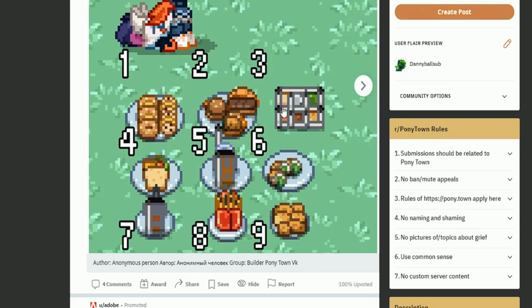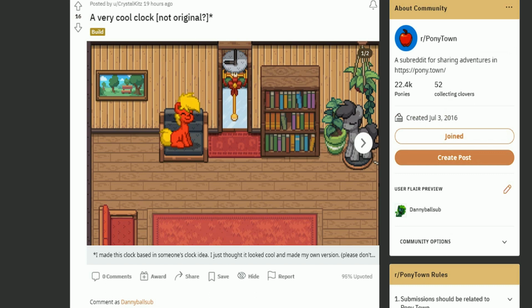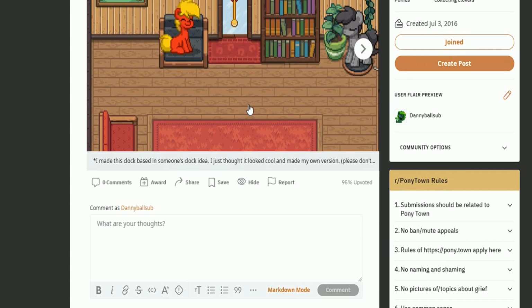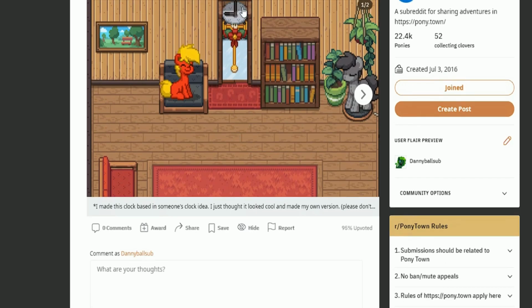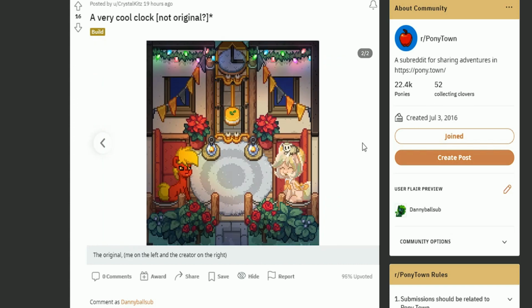But let's go ahead and take a look at something that's not by Alistair Saitama, which is this one right here by Crystal Kits. They made a pretty cool little clock. They say it's not original. They say someone else had this idea or whatever, and they kind of just are using it, I guess. I don't know. I'm not 100% sure how they even went about doing this, other than maybe, I guess, they probably put these bookshelves right here on the wall, right behind it or something. But I think it looks pretty cool.